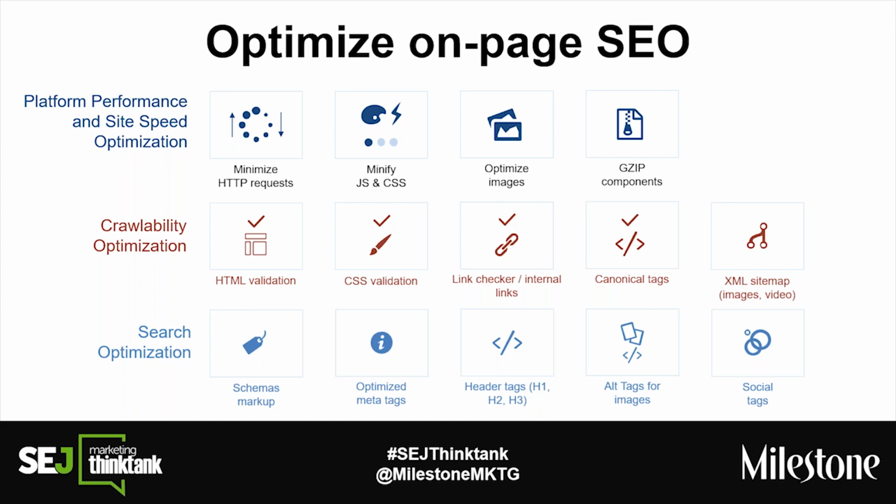Google is obviously not the only search engine. All the others, Bing and Baidu, depending on what region you're in, all have their own rules and algorithms. So understanding what those are, understanding that your site needs to be built to meet those needs is really important. And the reason why is you could have the prettiest site in the world, but it can't convert for you if users can't find it.